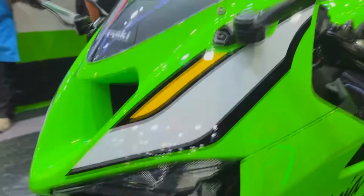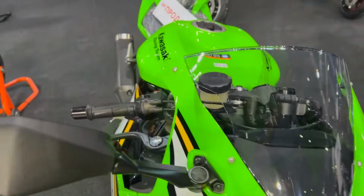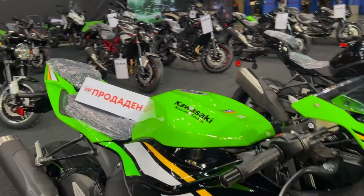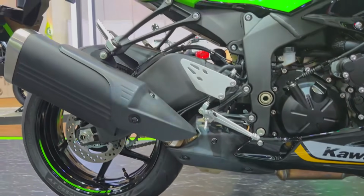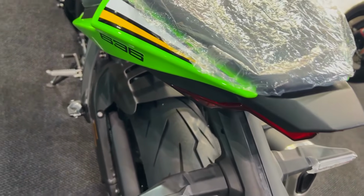In terms of ergonomics, the ZX-6R strikes a slightly more relaxed riding position compared to the CBR600RR. It still feels sporty and aggressive, but there's a bit more comfort for everyday use. That makes it an excellent choice for riders who split their time between street and track.